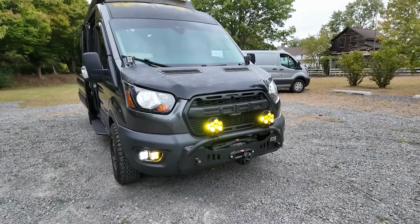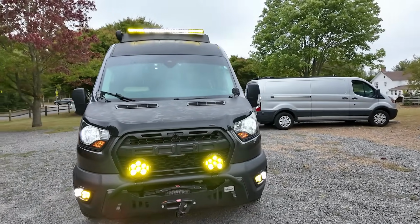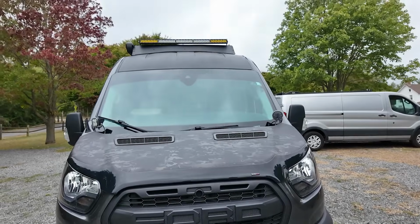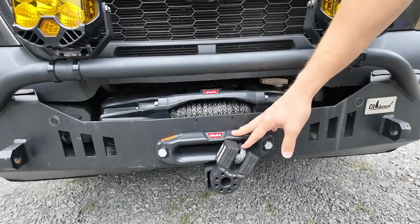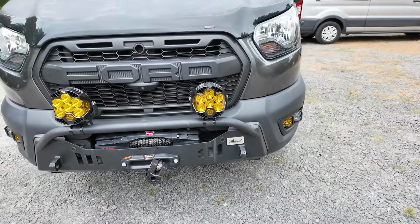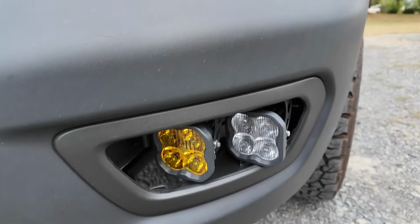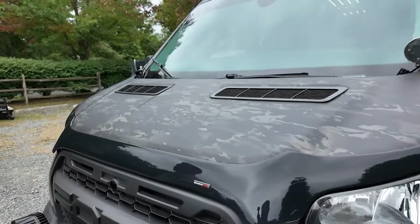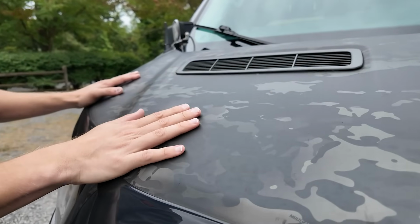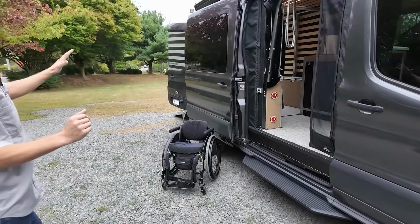The front of the van is awesome. We have so much Baja Designs lights on this van. It's crazy. Light bar up top, Baja Designs up here in the front. We've got a CA Tune front bumper with a Warn winch. On the side, the fog lights are really cool. They're Diode Dynamics. Got some ditch lights up here. And you're gonna see this camo theme throughout the van. Really cool.